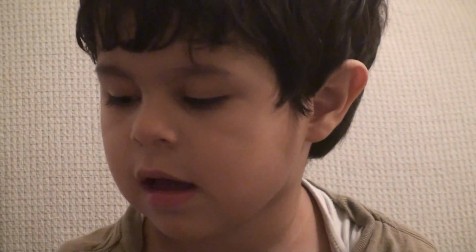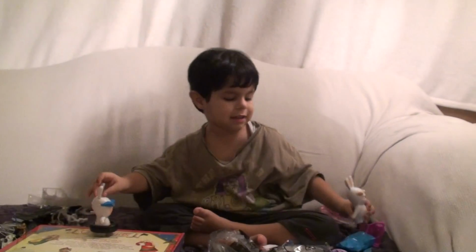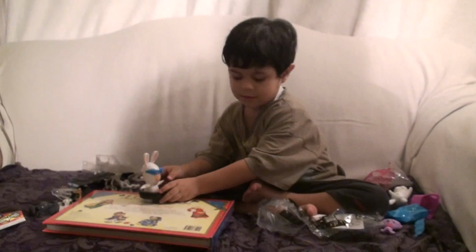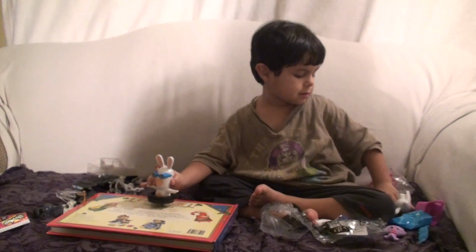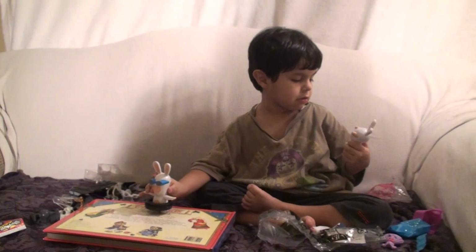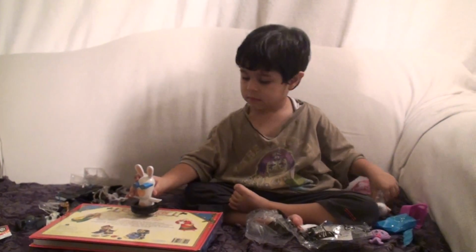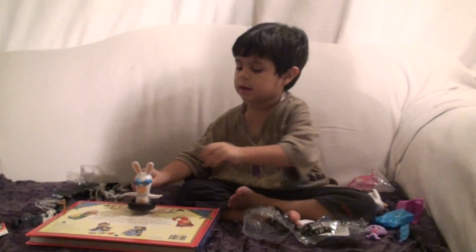I like it. Let me try something, another thing with this toy. Okay. So that's this one we got, the Shopkins and this little bunny. Yeah, we can exchange the other bunny tomorrow for Shopkins, okay? Yes. That'd be cool.